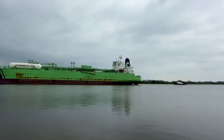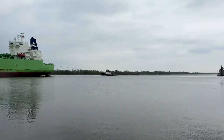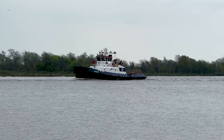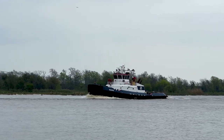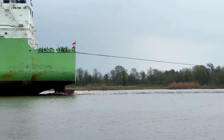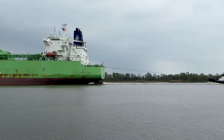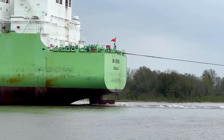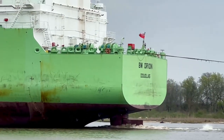And let's take a look at the escort tug. I'll zoom in nice and close. This tug also has its engines in reverse, helping to slow the vessel down. Because even at the ship's slowest speed, it still goes too fast. The river is approximately 50 feet deep at this turn.